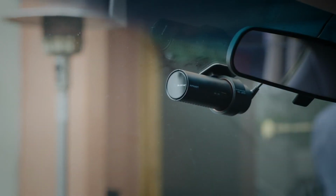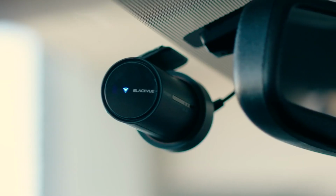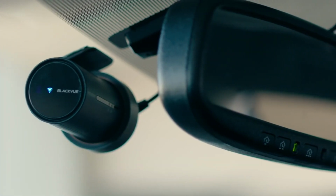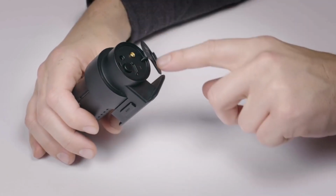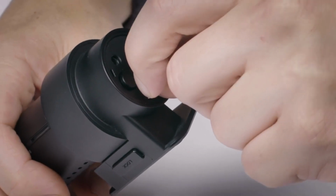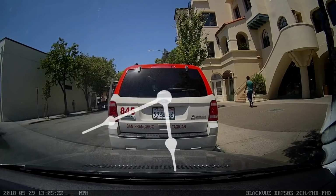If you're away from your car for an extended period of time, you can maximize your Dashcam's recording time and power efficiency with time-lapse mode, allowing you to record and quickly review multiple days' worth of footage on a single micro SD card. Each 1-minute time-lapse video covers 30 minutes.